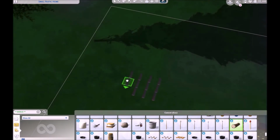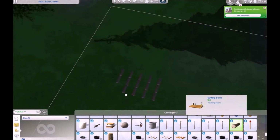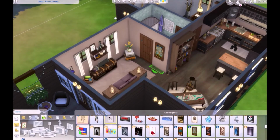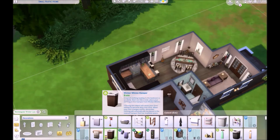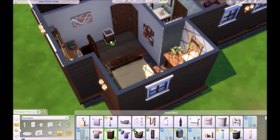And then these little, again, what are these called? Right, logs. I found those in the debug menu, and I thought, oh, that would be really cute if I can pile them and make a little pile of wood, because I plan on having a fire pit outside.